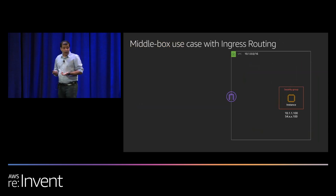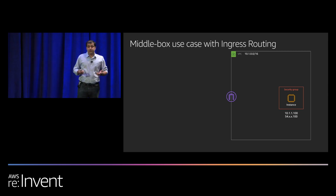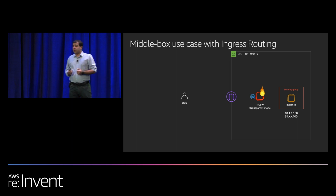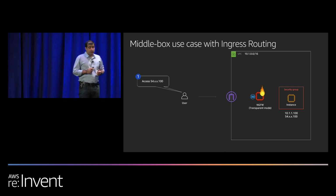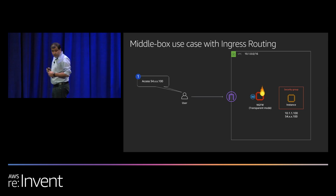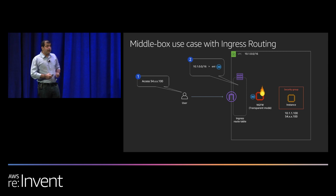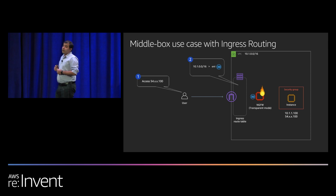Similar scenario, you have an instance. This time, this instance has a public IP address and a private IP address. It's in a subnet. You have a firewall this time. This advanced firewall is in a transparent mode. And you have a user on the internet. It sends traffic destined to the public IP of this instance. The packet comes to the internet gateway. There is a routing table, called the gateway route table, associated with this internet gateway. It says that any traffic that belongs to 10.1 goes to the blue ENI. Again, our internet gateway is by default a NAT device as well.